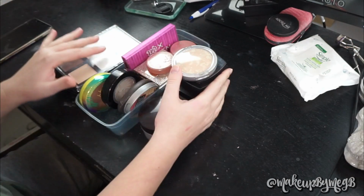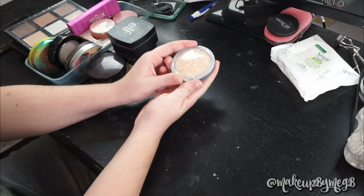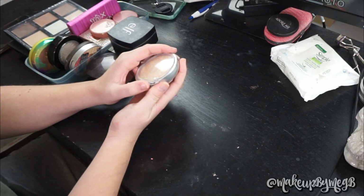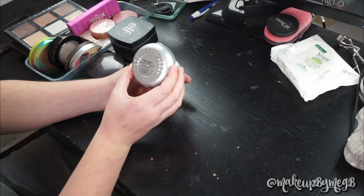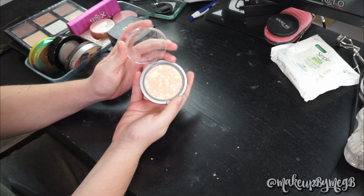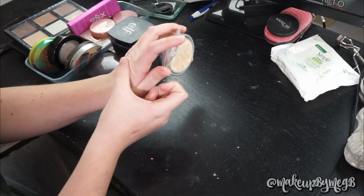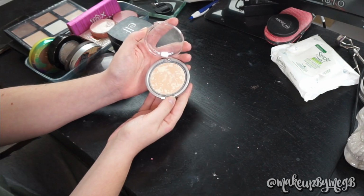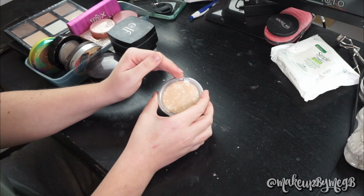First, I'm going to go through setting powders. This is the only non-loose powder that I have. This is Physician Formula, their Mineral Wear talc-free translucent powder. I've just had this for years. It's not that it was good or bad, it's just I prefer a loose powder. So this is definitely going to go into the trash pile.